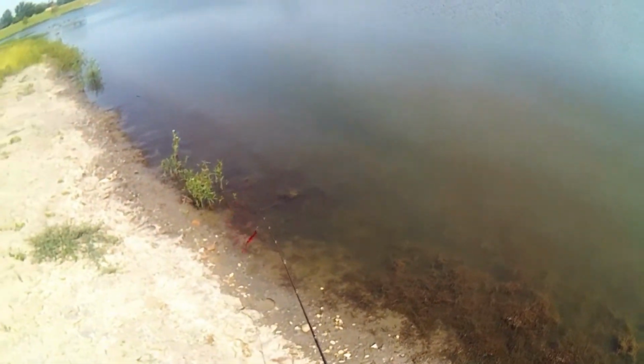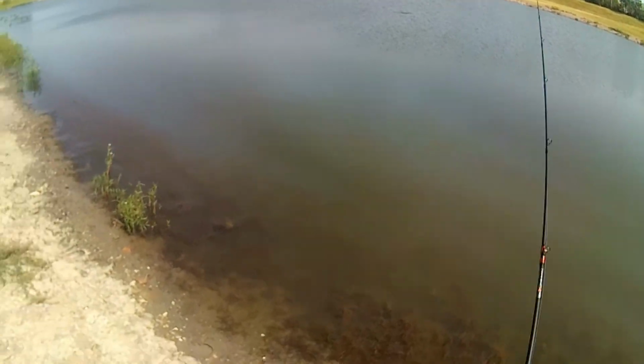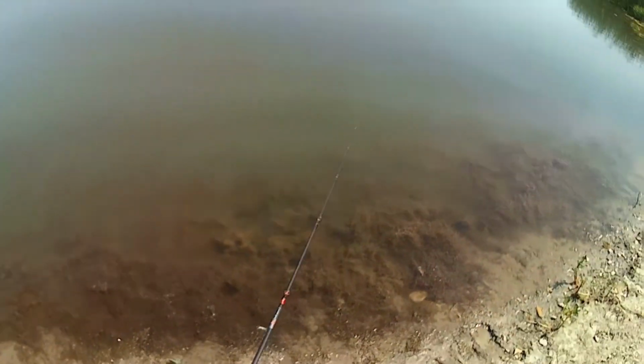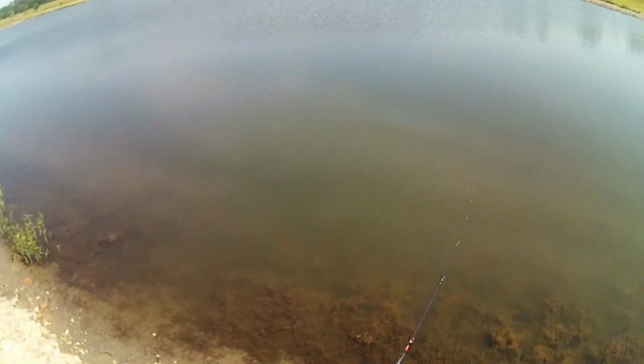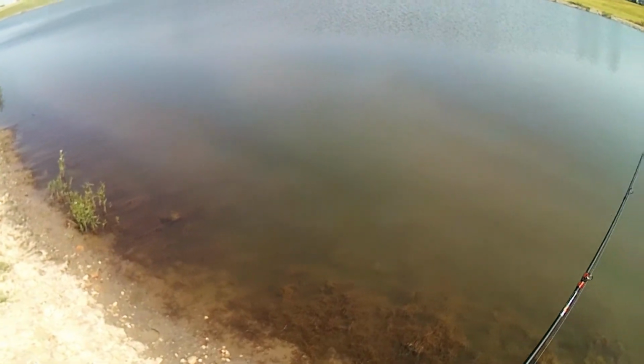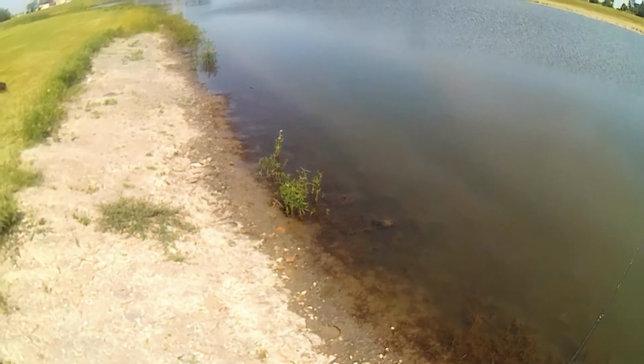So let's make a trip around this pond and see what we can or can't pull up. I can tell you right now, we're going to pull some grass in today. Yep, there's a big old patch of grass. Oh goodness me.